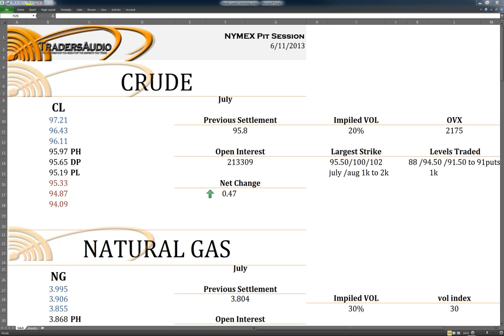Let's talk about resistance above, ladies and gentlemen. I've got 96.11, 96.43, and 97.21. Those are our levels of resistance above. Open interest currently stands at 213,309.